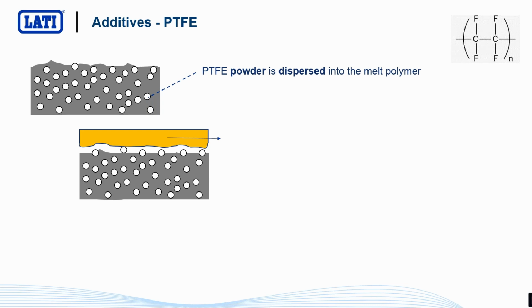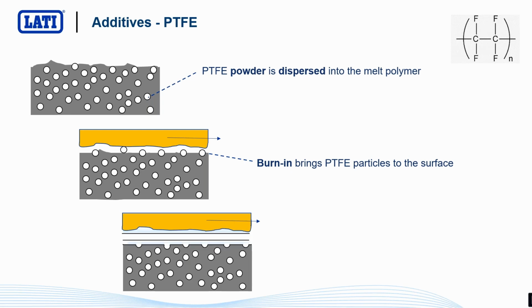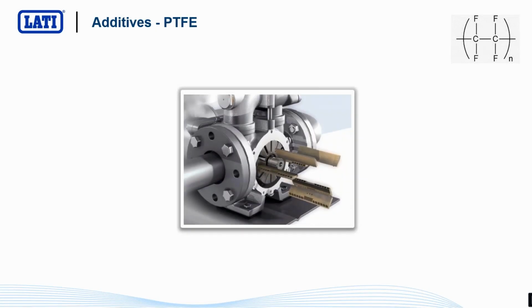The PTFE particles will pop up and will be somehow squeezed between the two surfaces. We will see that after a proper burn-in, PTFE will be squeezed on the surfaces. The gliding performance will be much, much, much better because you will have a PTFE film transfer from one material onto the surface of the other. And so you will have PTFE against PTFE. Very nice situation for friction resistant applications. So where do you use PTFE?